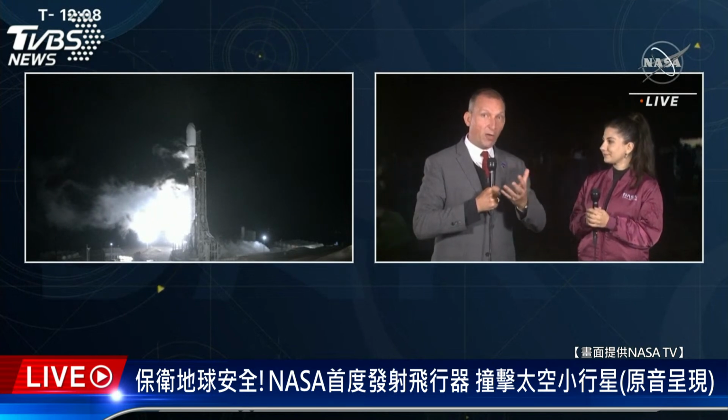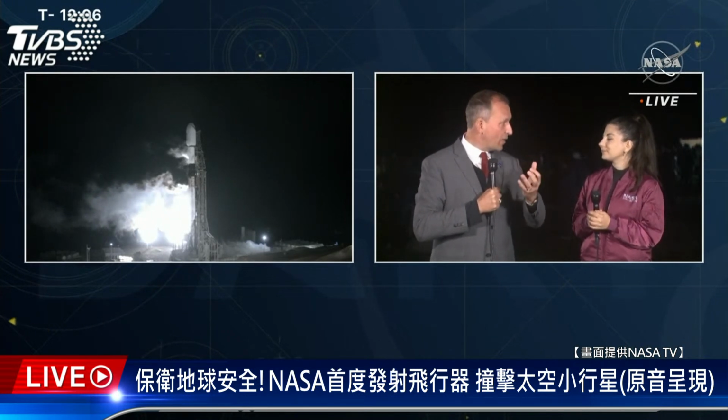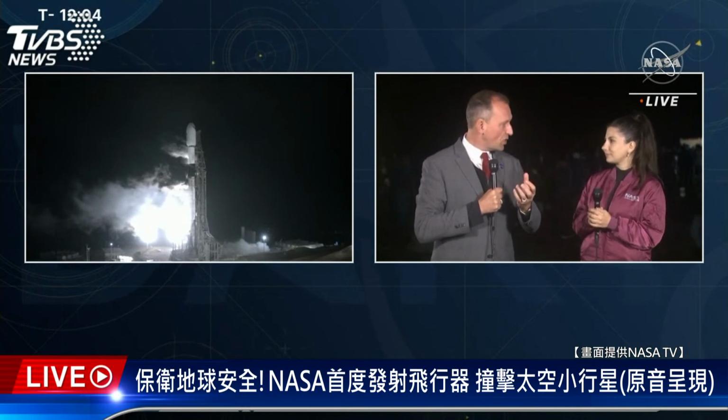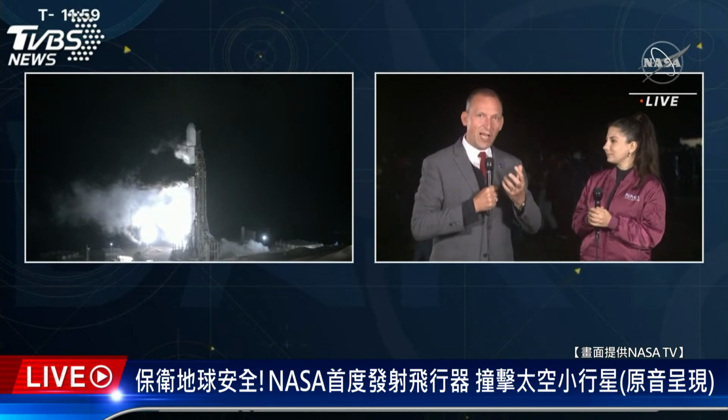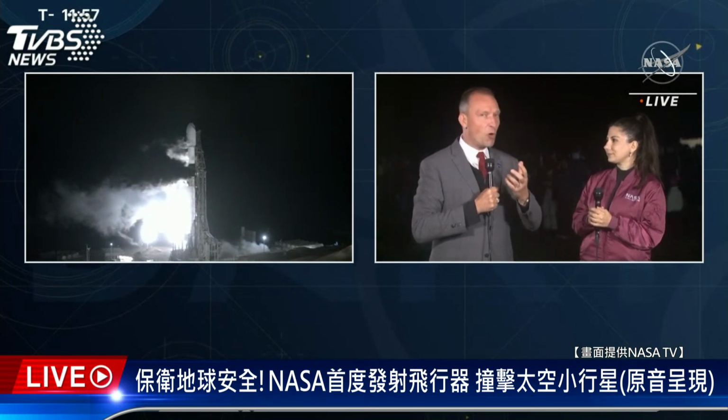These primordial bodies out there tell us about the building blocks of the solar system, and we still have a lot to learn. So asteroids are really exciting. They tell us a part of our own history.